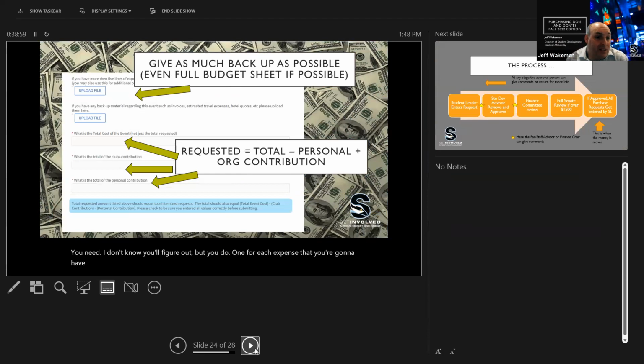All right. And then there are these two upload file buttons. There are so many times when a funding request is so complex that there is a 10-page request. You can literally upload the entire file that has everything you've got for this budget. Have you received paperwork from the busing company and from the conference? You just upload it all. Do you have a budget sheet? A lot of times students will say, hey, we have 27 different purchases that are going to happen, so here's the full budget sheet and there are all the lines and it all adds up to the top. If you have any invoices or estimated travel expenses or hotel quotes, or pictures of hotels.com pages, whatever, there's a second upload file button.